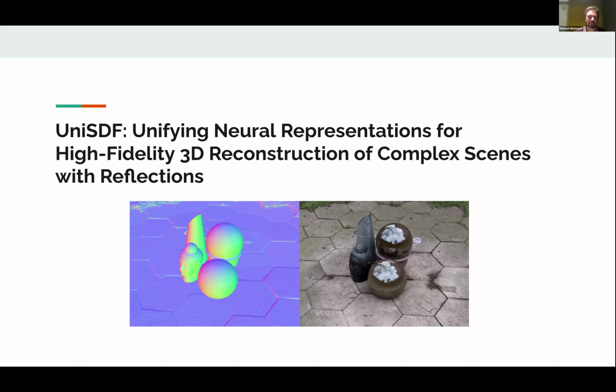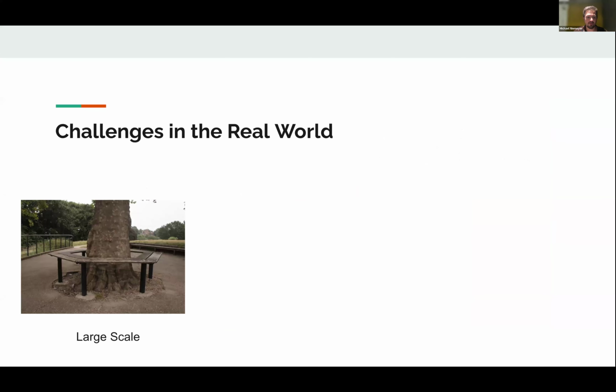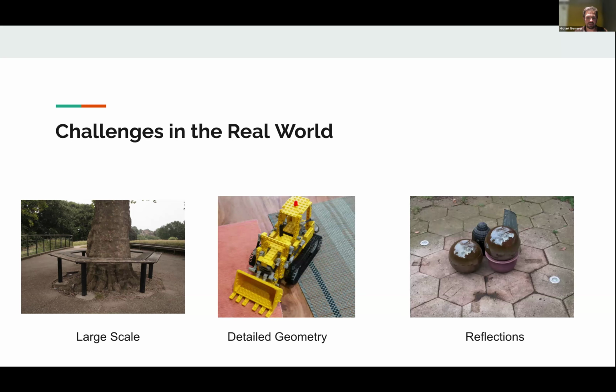So here, if we zoom out a little bit again, and we consider what the challenges are if you want to reconstruct any type of scene. Of course, scenes tend to be rather large scale and unbounded, so you don't have a single object without any background. Usually you take images with an object, for example, but you have background. Further, a lot of objects have quite detailed geometry, and you want to capture this. The third aspect is that in most natural scenes, there are automatically reflections appearing, and there are non-reflective and reflective objects at the same time.